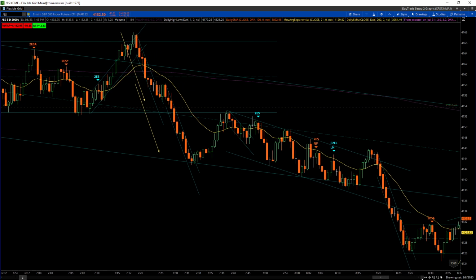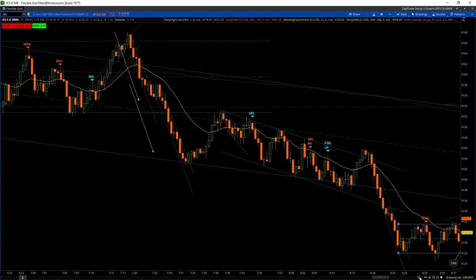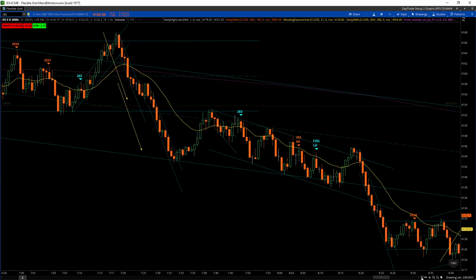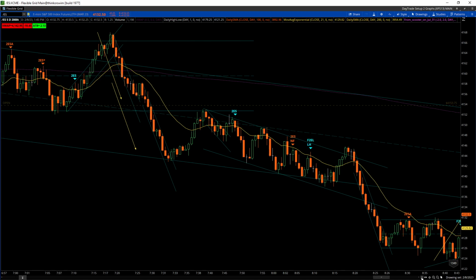Prices continue to chop. I saw a trading range now, so I drew this line. Breaks down. EMA is holding, which is just telling me like everything is pretty bearish. This is the fourth trade of the day.